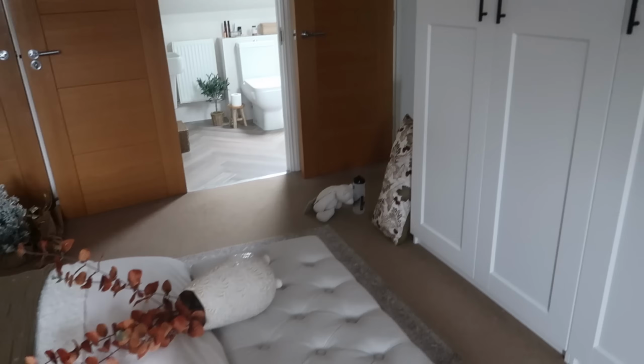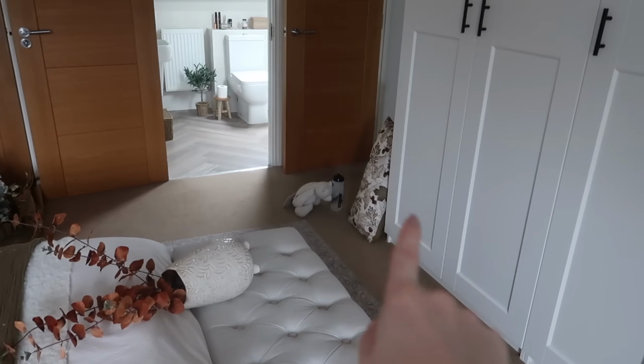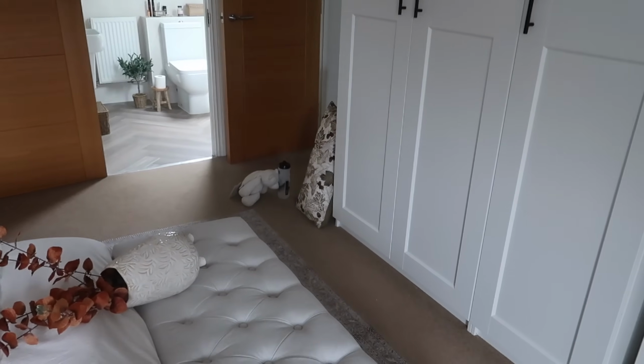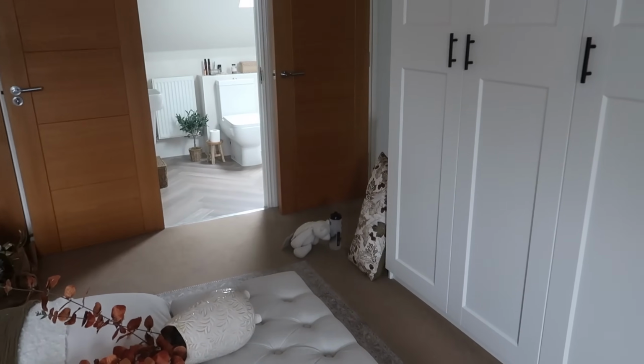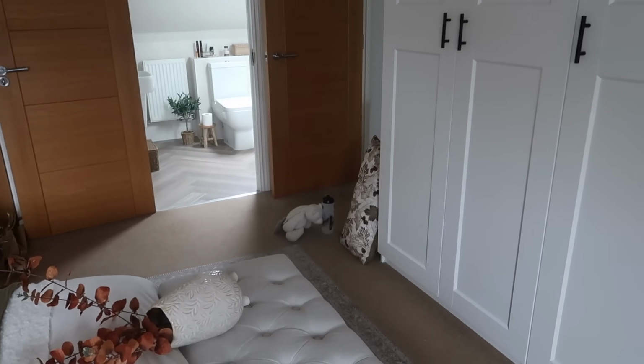So I have so much stuff to put away. I need to get all of this put away. I need to get the autumn bits under the bed, have a bit of a clear up, and then we are going to head down to the living room for the final part of the decorating.